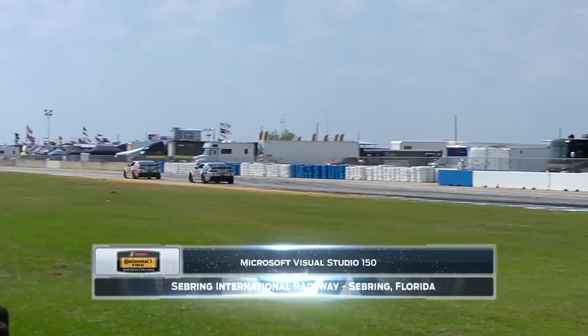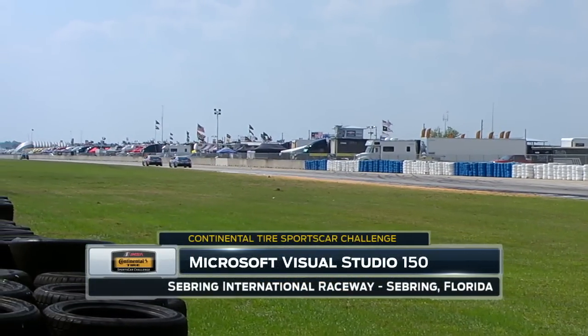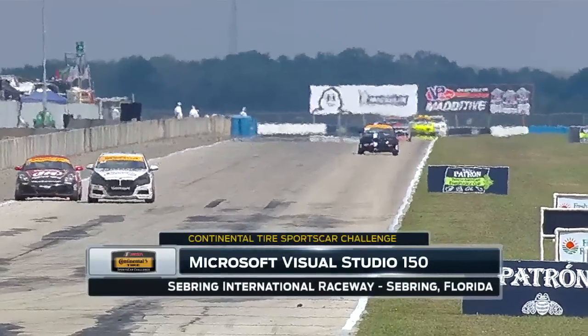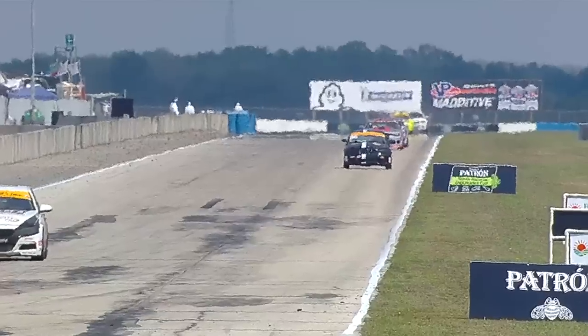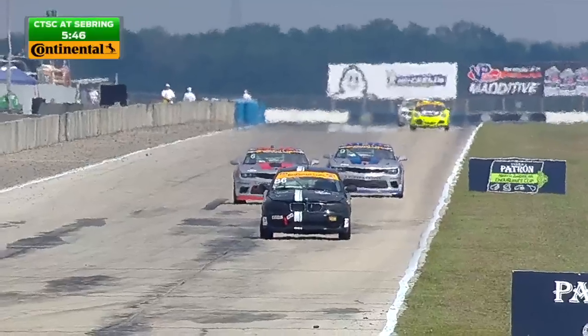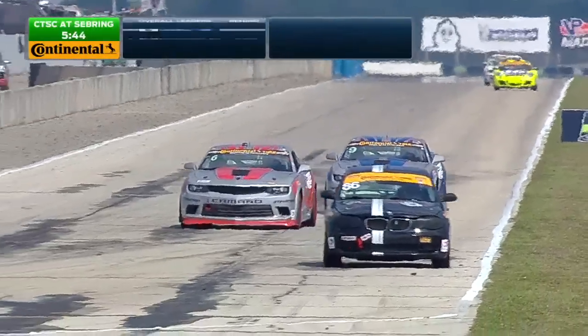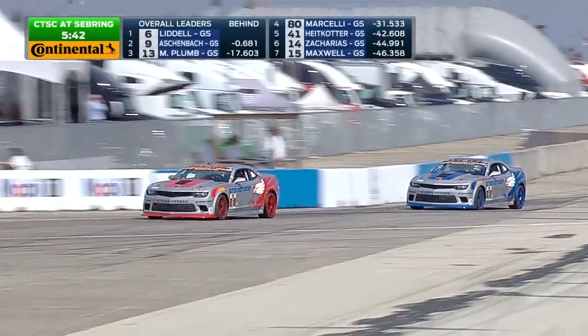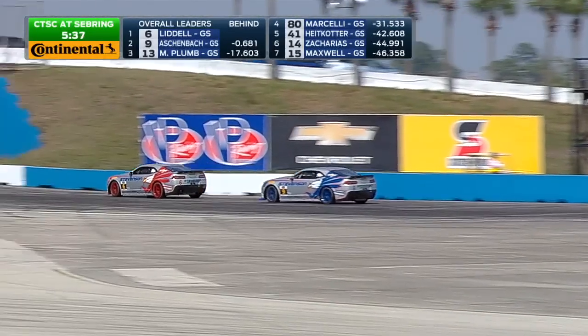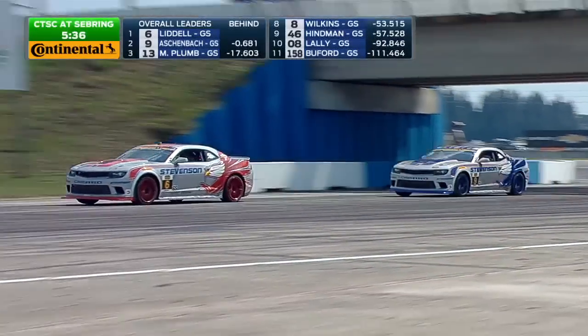Back at Sebring into the final minutes now. Round 2 of the Continental Tire SportsCar Challenge, the Microsoft Visual Studio 150 from Sebring. We talked all day about the heat these drivers and crews have had to battle. We'd be remiss if this race ended before we thanked all of the track workers out there at their corner stations doing vital work to allow this race to go forward on a very hot day at Sebring.